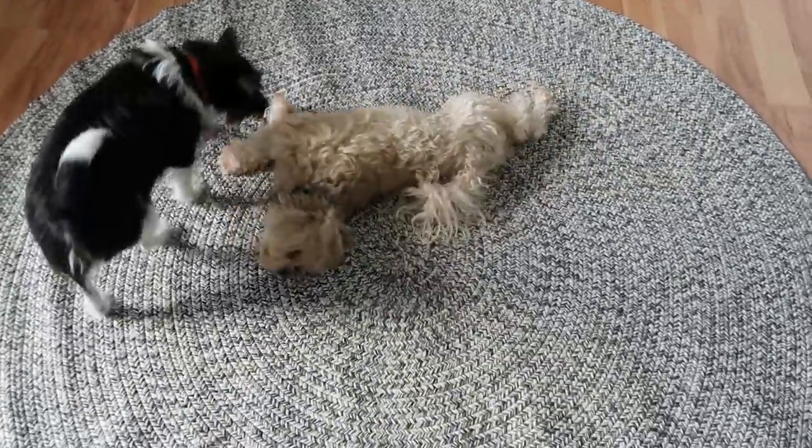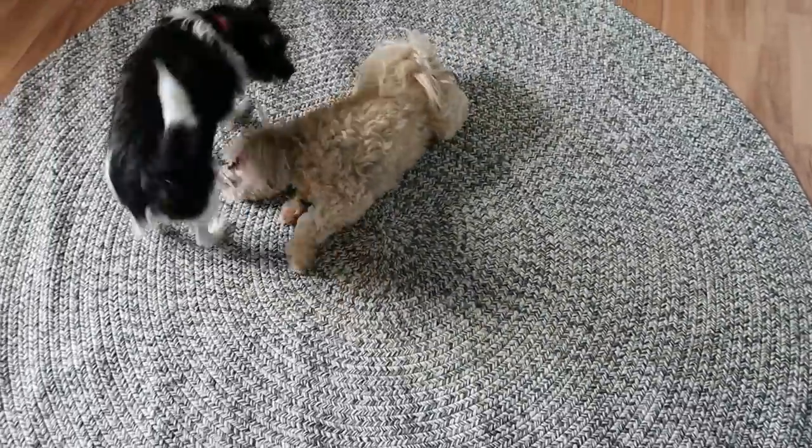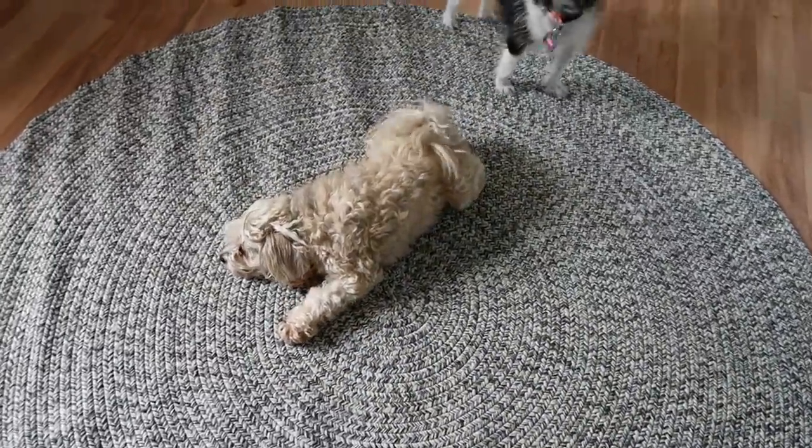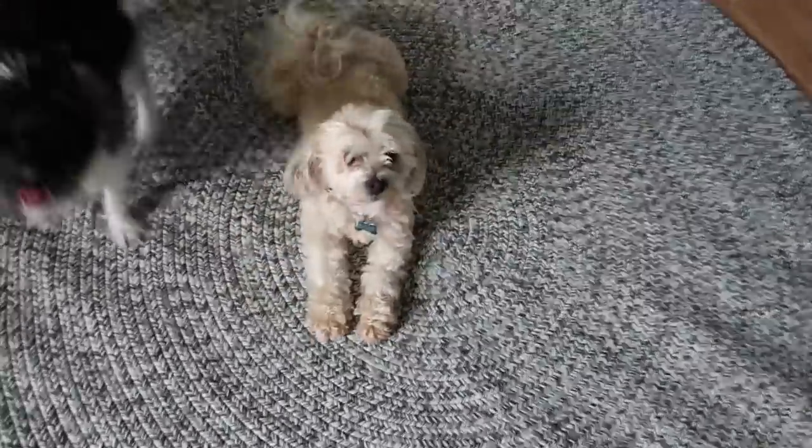Obviously, Ollie has to christen every rug we get. Bubba, leave him alone. He just wants to roll around on it. You love it, Ollie? Do you love it? Yeah, you do too. I know.